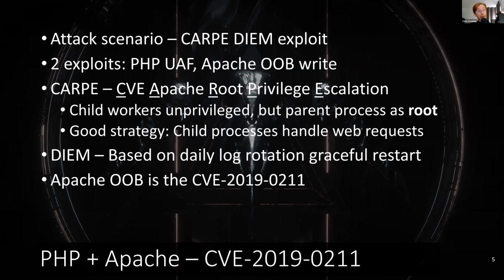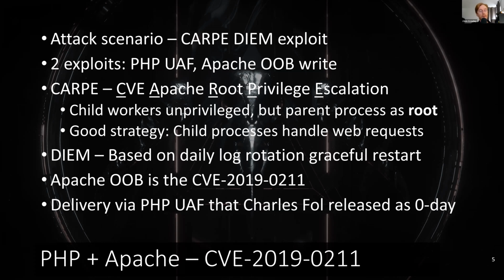Okay, so the out-of-bound memory flaw is what is actually attributed as CVE-2019-0211. And in terms of this being a broadly distributed piece of software, Apache is roughly a third of commercial websites, of internet sites. Apache plus PHP is a lesser subset of that, but still about a third of the websites in the world have Apache. And at the time, the flaw was very broadly distributed.